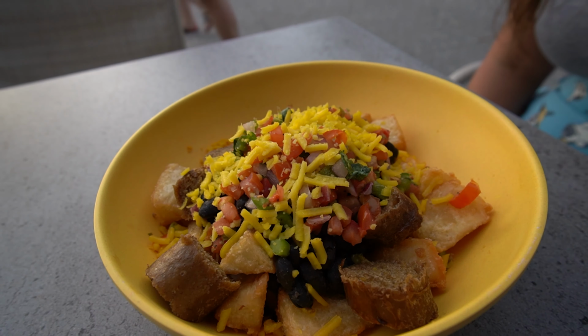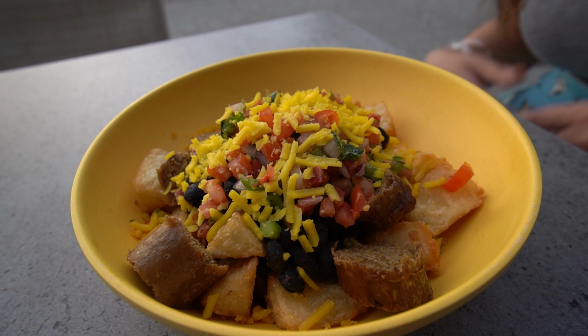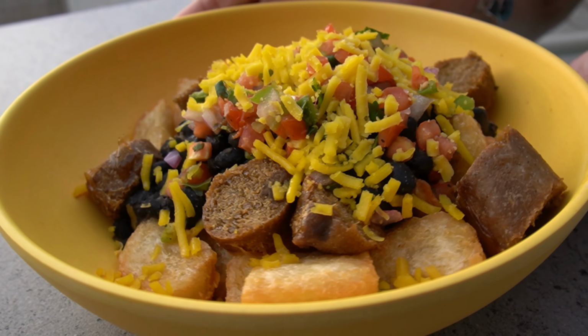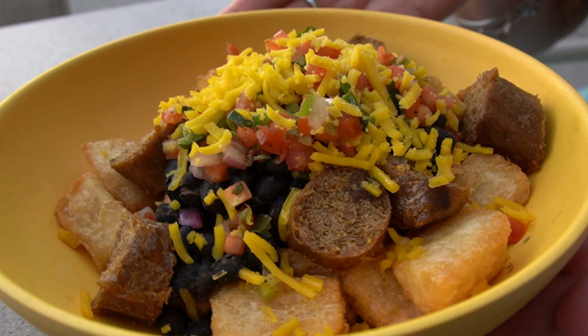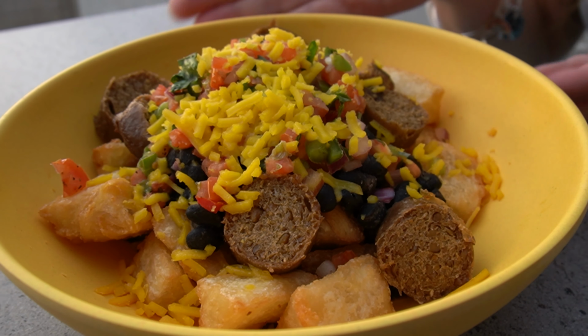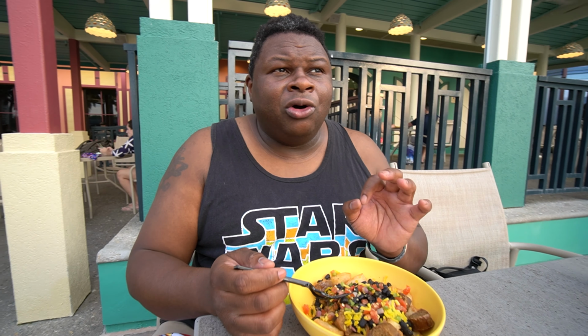It is probably one of the healthiest dishes you'll find at some resorts as far as plant-based. It's a nice mix of alt meat and then a lot of different plant-based veggies. It could use a bit more flavor. It's missing a sauce topping to sort of tie everything together. I think that would go a long way.